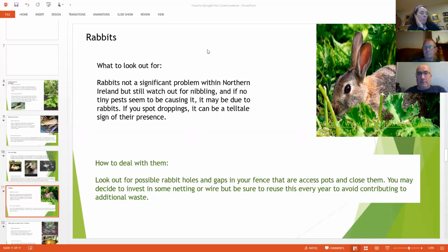Then, bunny rabbits. We're on the bunny rabbits then. Yeah, well, you can tend to see the destruction that they make. The best thing is chicken wire, really, and keep them out of your garden. If you see a hole where they're coming in, try and block that hole, fill it in, put a fence up. The only way.